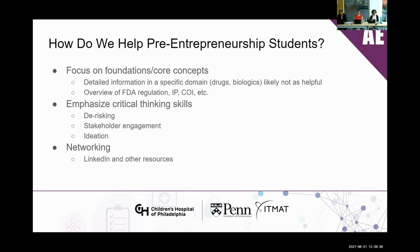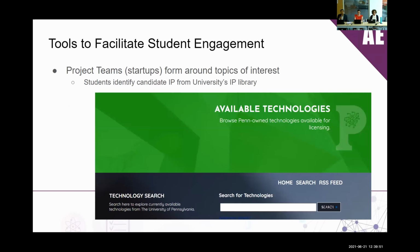We can help them understand key concepts like de-risking, ideation, and then also networking. So one thing we encourage our students to do is to network amongst themselves and also with the speakers. So these are ways that when a student leaves the class, they have a sense of a valuable thing they've learned.